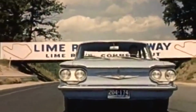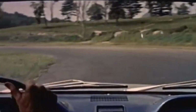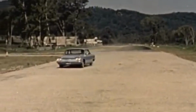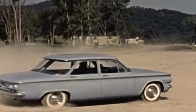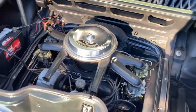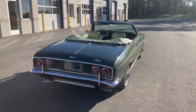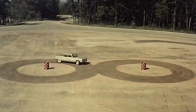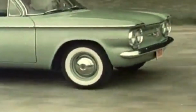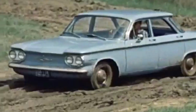The Corvair gained notoriety after Ralph Nader's book, Unsafe at Any Speed, brought attention to its tendency to oversteer and roll over. It was because of its rear-engine, rear-wheel drive design and the absence of a stabilizer bar in the early models. That's not it. The car's swing-axle rear suspension, combined with its rear-engine design, caused unpredictable handling, especially during sharp turns or sudden maneuvers. This made the Corvair difficult for many drivers to control. These particular reasons sparked major safety concerns and a strong public backlash.